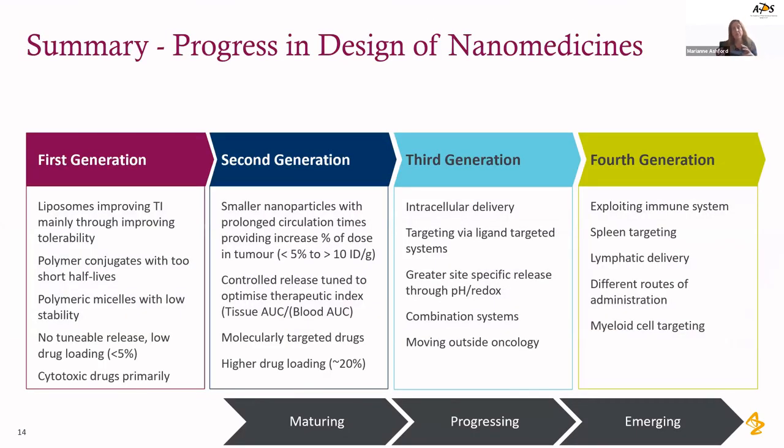I was going to try and summarize this very quick insight into my view of the progress in the design of nanomedicines. So I think many of the first generation nanomedicines, the liposomes, are on the market, and they show they can improve therapeutic index, but probably mainly through improving tolerability. I think some of the first generation polymer conjugates had shorter half-lives, and some of the first polymeric micelles had very low stability, and there was limited tunable release, and cytotoxics were the primary cargo.